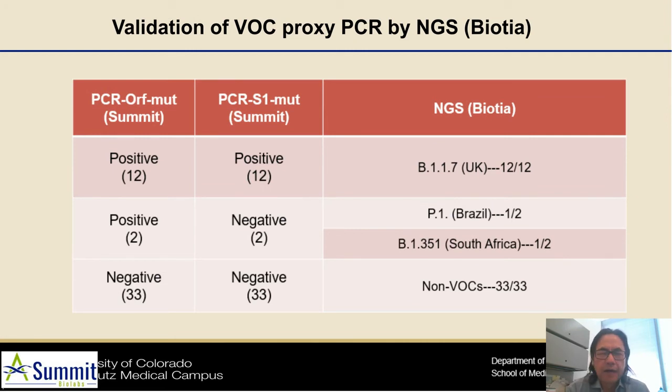We then sent our samples to Biography, an NGS company, in a blinded fashion for the validation of our proxy PCR. You can see here that among the 12 positive cases for both ORF and S1, NGS results confirm they are all B117 variants. For the 2 samples where one is ORF positive while S1 negative, the NGS results show one is P1 and one is B1351. For the remaining negatives for both ORF and S1, the NGS shows none of them are the 3 VOCs. So the concordance for the VOC positive and the VOC negative is 100%.